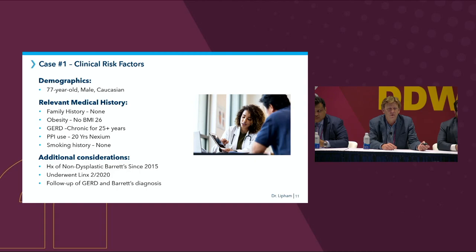He has had a history of non-dysplastic Barrett's since 2015. So he's sort of been living with his Barrett's and comes back periodically for surveillance endoscopies. He did get a laparoscopic hiatal hernia repair and a LINX to help control his reflux. And he re-presented earlier this year just for his surveillance of his Barrett's.